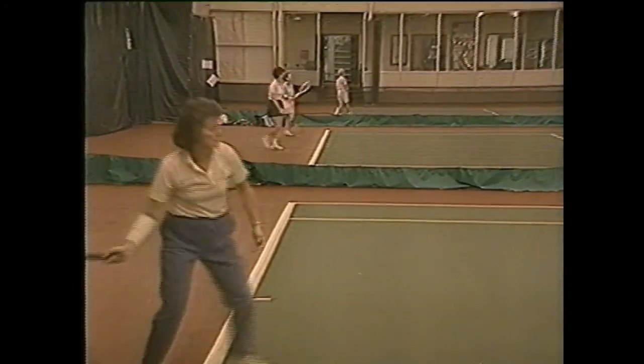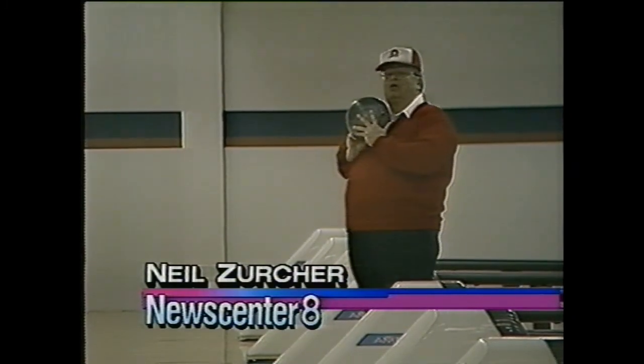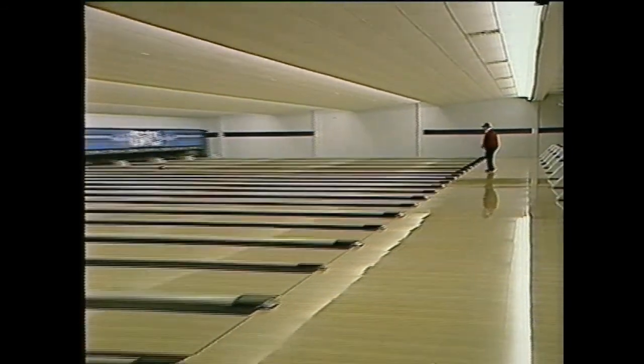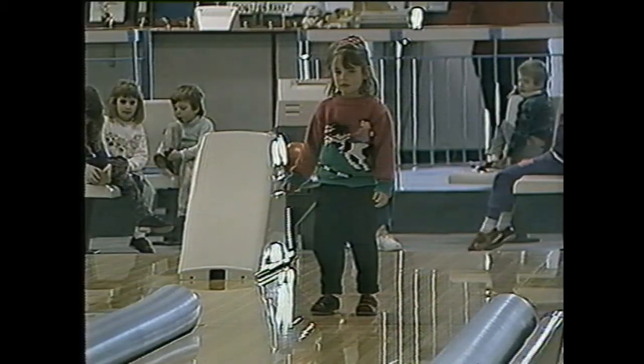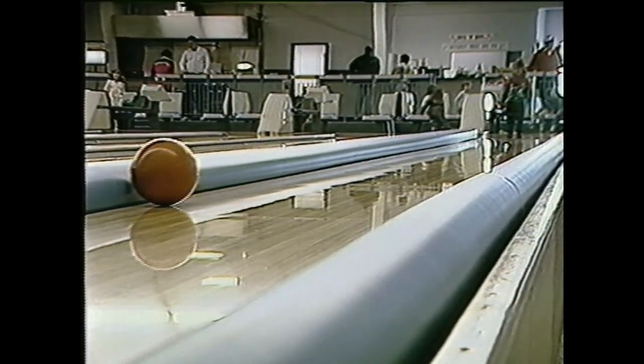There are indoor tennis courts. Something new here at Wheels Inn is a brand new 24-lane bowling alley. All right! And let's check the progress of our little bowler. I guess we can look around a bit more.